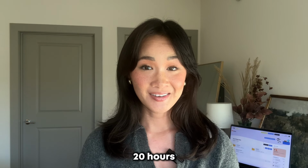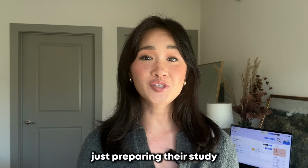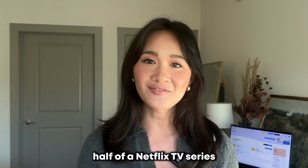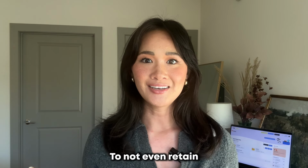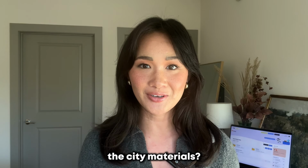20 hours. That's how many hours students spend on average per week just preparing their study materials. 20 hours. That's like watching half of a Netflix TV series, or 20 hours could even be a part-time job. And for what? To not even retain all the information that you review when you are preparing those study materials?